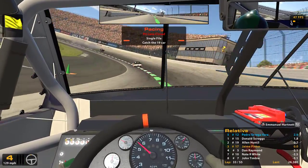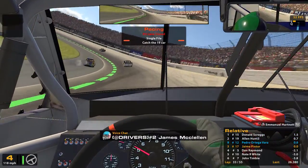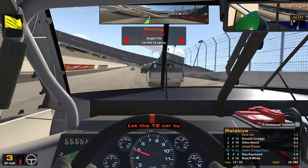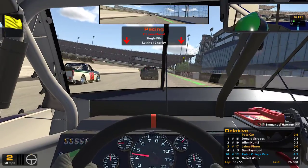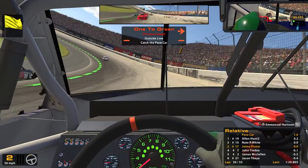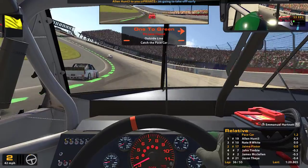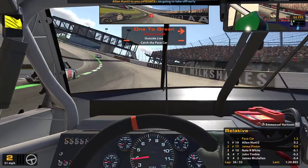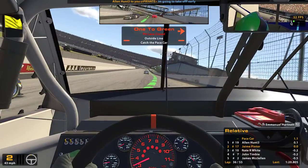All right, so third caution of the day. No, fourth. We're wrecking down to 12. The 2 is blowing up, and we are catching the pace car. Pace car back stretch. All right, we will see you guys once again for that restart. Getting ready to go green once again. The leader does have damage after that. Don't jump the leader right now. After that caution came out, the front runners took each other out.